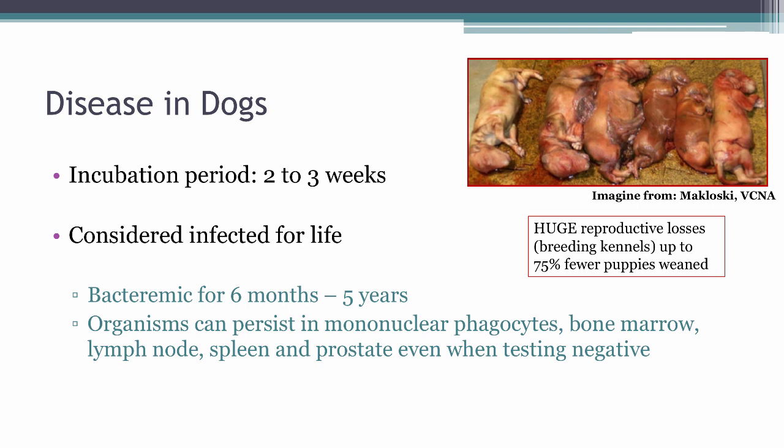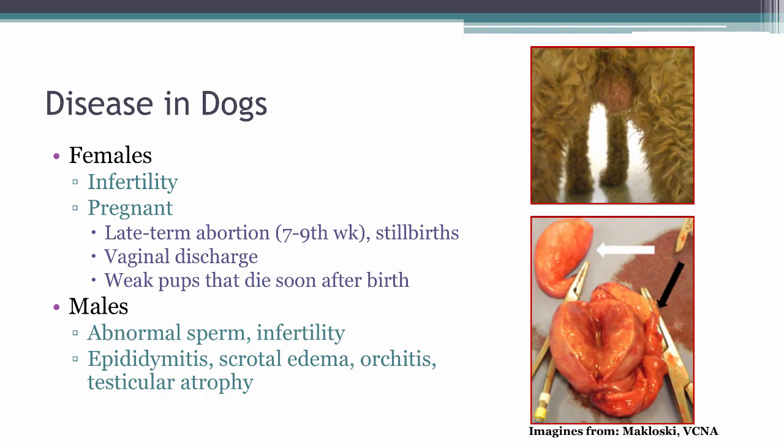So they can be bacteremic for 6 months to 5 years with actually organisms in their blood, and that can be intermittent as well. But generally, they're bacteremic for at least 6 months. And then they persist in bone marrow, lymph node, spleen, and the prostate, and then can come back out on occasion, causing bacteremia again.